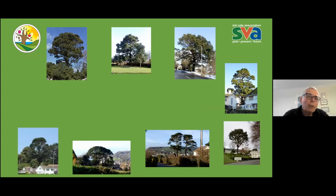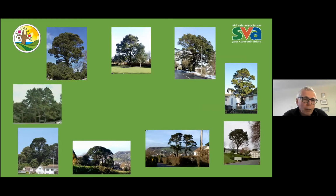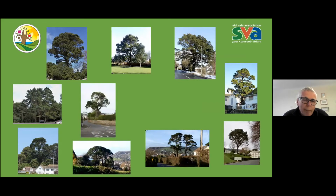That one is in Powys. There are actually 3 large ones in Powys. That line is in the Knoll. Unfortunately, they won't be there soon. They're going to be cut down for the development. Every hotel seems to have one, and that one is in Woodlands.